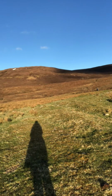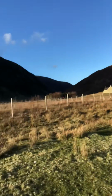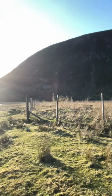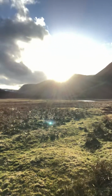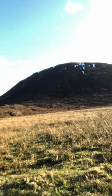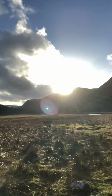So there might be wolves back here, and bears and wildcats, which I think is pretty amazing, and I hope they're able to do that. I'm pretty sure that at first they'll be fenced into the reserve so they can't escape. And it's a huge reserve. Some of the local farmers don't really agree with that because they don't want their sheep to get killed. So there's a lot of people against this Alladale Wildlife Reserve.